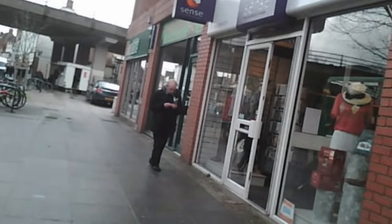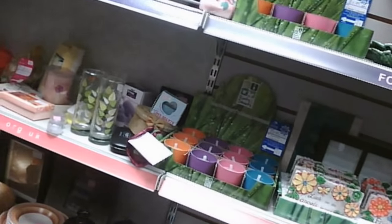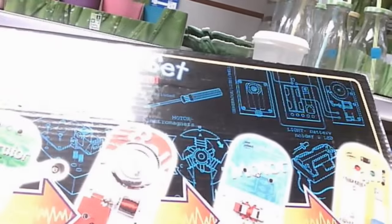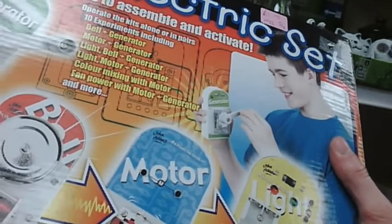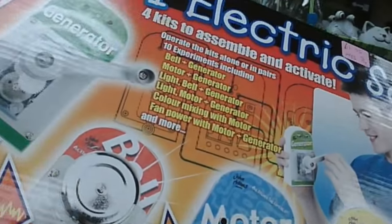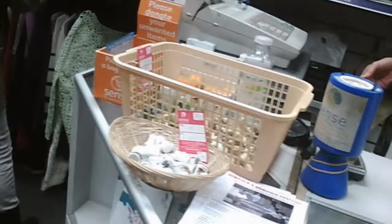And then I moved on to the next charity shop, Scope, this time around. And you notice these charity shops always have a broad selection of clothes and a lot of tat at the back, but once you wade through that, you can usually find something interesting. And in this case, it was this John Adams 4-in-1 electric set. Caught my eye, looks like it's from the early 90s. It was £1.75. So, yep, gave that a bash. Paid for it, and went on my merry way.